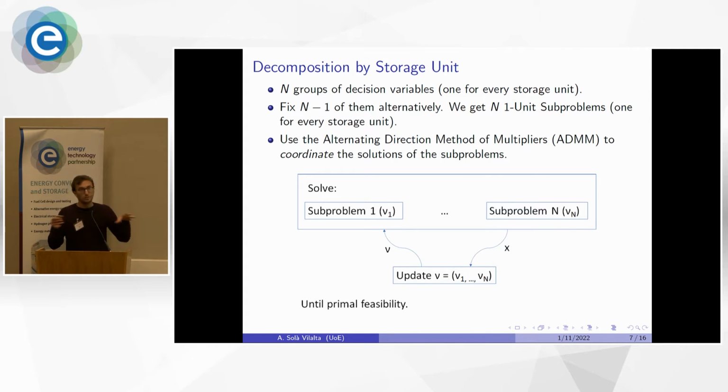And then once we have all these subproblems, what we propose is using a solution method called the alternating direction method of multipliers, also known as ADMM, which essentially has the following scheme. We would solve the subproblems. This gives us incumbent solution X. Then that allows us to update the Lagrange multipliers, and that gets retrofitted into the subproblems, which depend on those Lagrange multipliers. And this process is repeated many times until primal feasibility is obtained. In a nutshell, that's quite a schematic.